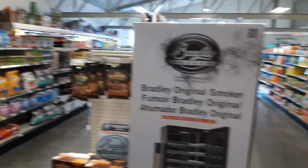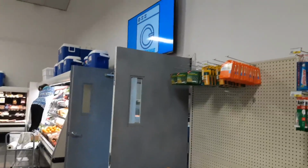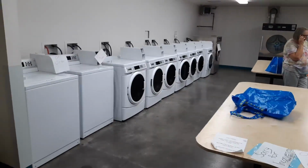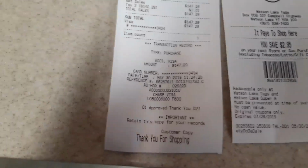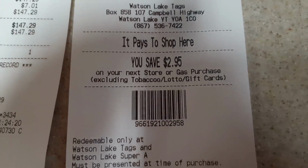We're at the gas station in Watson Lake. It's the grocery store and the laundromat. It's a very nice laundromat. It's $2.50 to wash and $2 to dry, and she has her IKEA bag just like me. This is nice. So I spent 147 Canadian dollars and I get $2.95 to go shop.